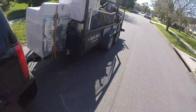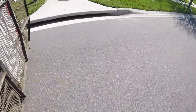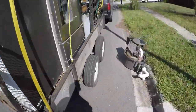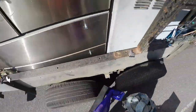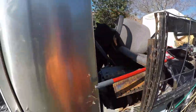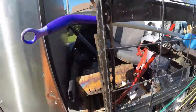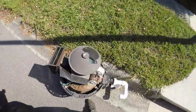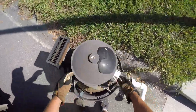All the stuffs. Okay, where are we going with the stuff? Over here, I guess. And our first load is pretty decent too. We got a second one working. What is this? I think this might be more queer, maybe.